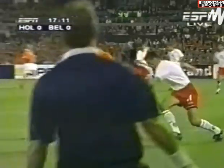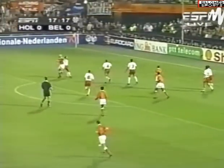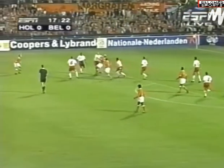Push through. Koku. Lovely skills there from Philip Koku, and a good cross as well. Belgium under pressure, and Bergkamp trying to come in at the far post.